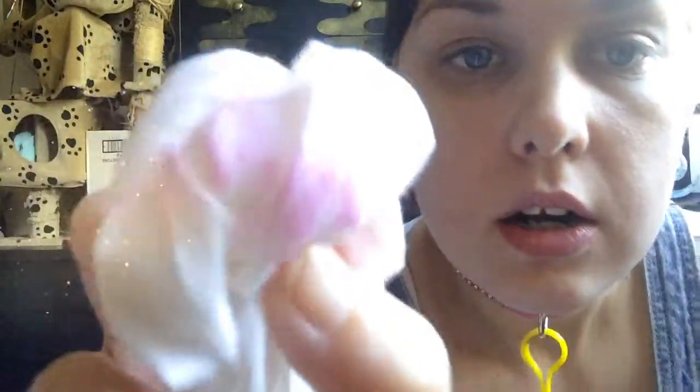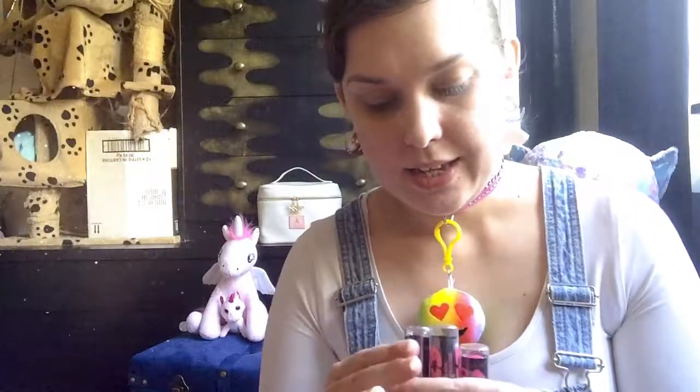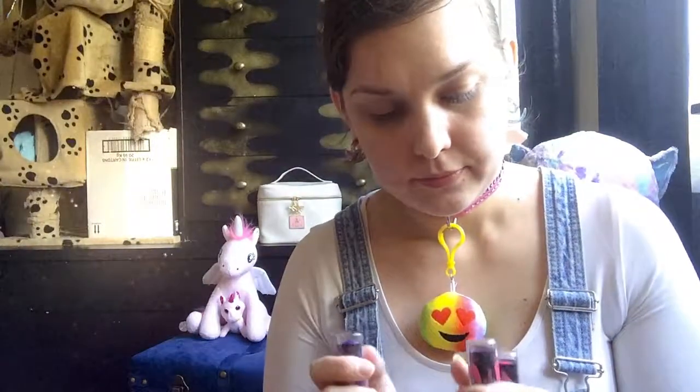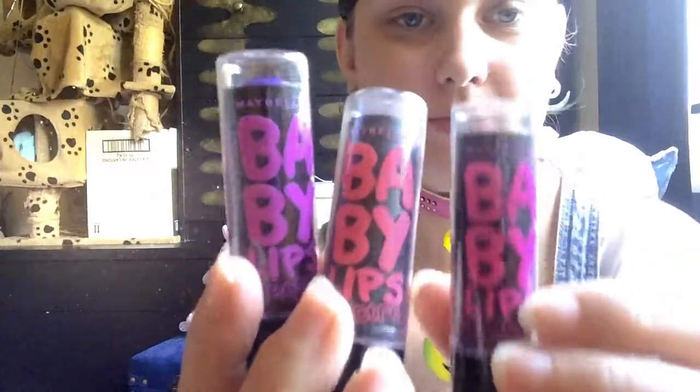And here's the color that I'm wiping off. I actually like this makeup wipe still. Good. And $1. Can't really beat that price. So now we have these intense colors, right? These intense ones. Yeah.